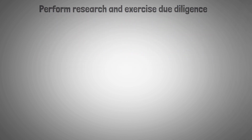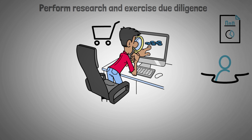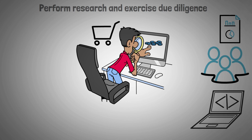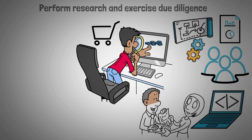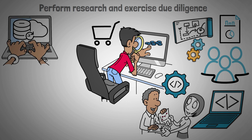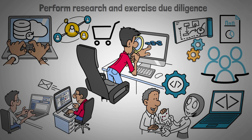Perform research and exercise due diligence. Doing extensive research and due diligence is essential before purchasing any cryptocurrency in order to evaluate the project's foundations, team, technology, and possible applications. Examine the project's white paper in detail to learn about its objectives, vision, and underlying technology. To assess the project's development and community involvement, look through its website, social media accounts, and development repositories.